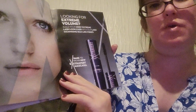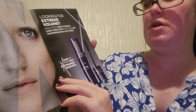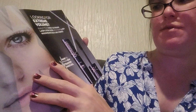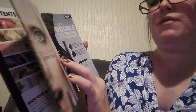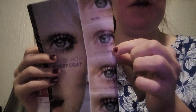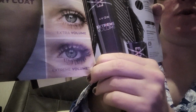And then we've got another advertisement of this mascara. Looking for extra volume? Build your most extreme lash look ever, with our lash maximizing silk-like fibers. And here it is. Build with every coat. And then it shows you the lady with bare lashes, then the lady with one coat, instant impact, and then extra volume. There's another coat and then the extreme volume.